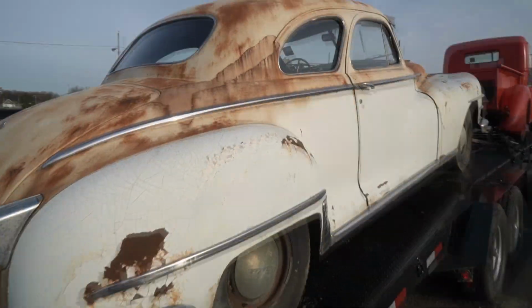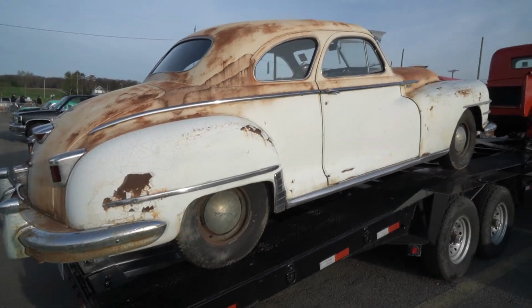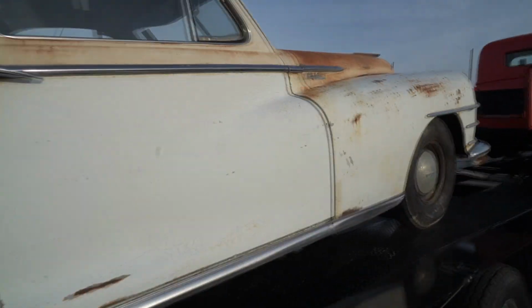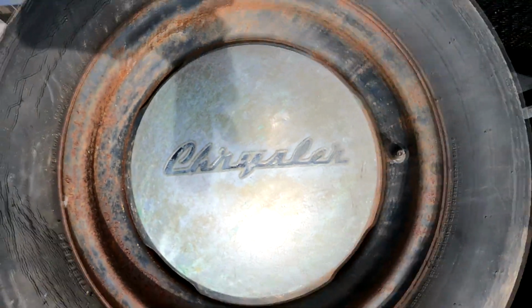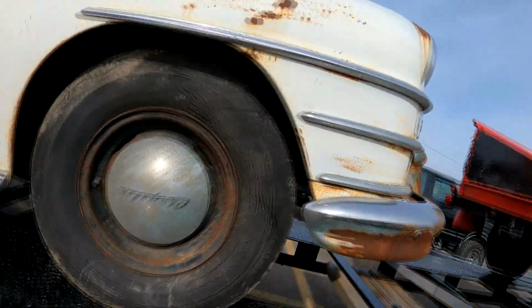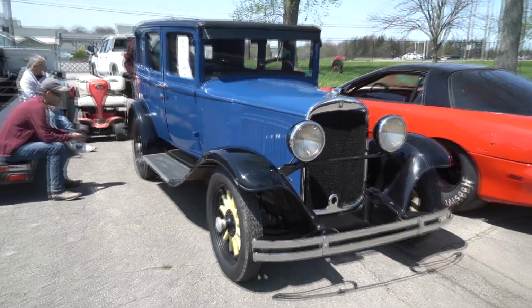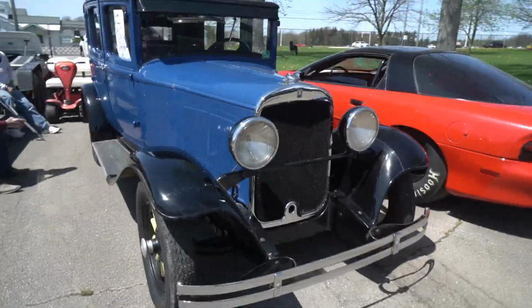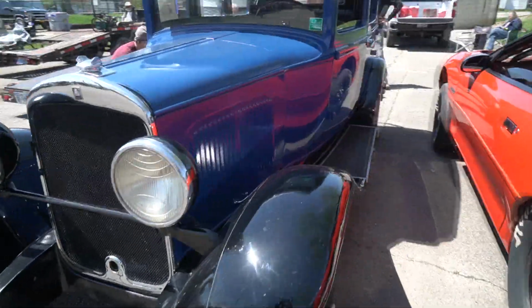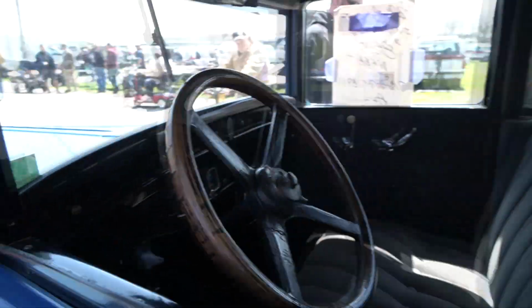This thing's pretty nice. It's plug and play. You could probably hop in there and just drive to church right now if you wanted to. Nice patina. It's a pretty nice old clunker for $8,500. It's a Plymouth. Wow, an old Plymouth. $8,500.